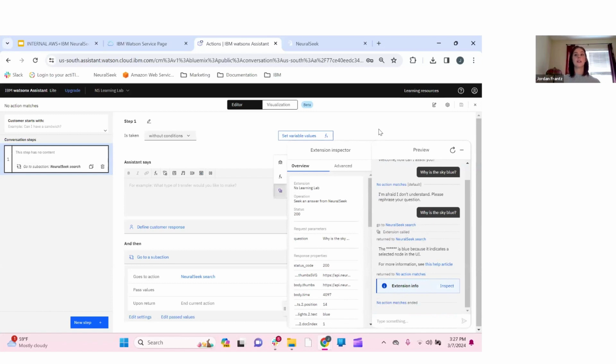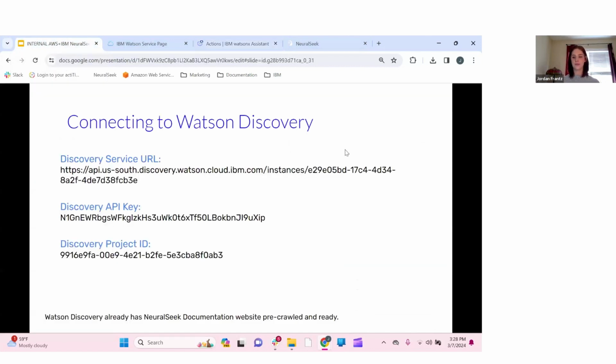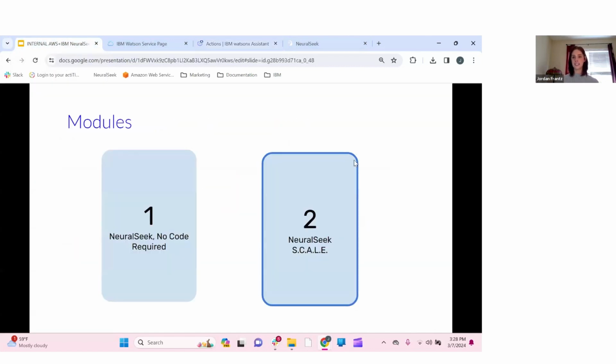But just to summarize here, a NeuralSeek call action that allows for generative AI responses to all queries is now set up, tested, ready to use. And this completes our setup for NeuralSeek with a virtual agent and a knowledge base inside an IBM environment. And this actually moves us on to Module 2 of our Learning Lab guide. So I'm going to load up Module 2 here for my reference.